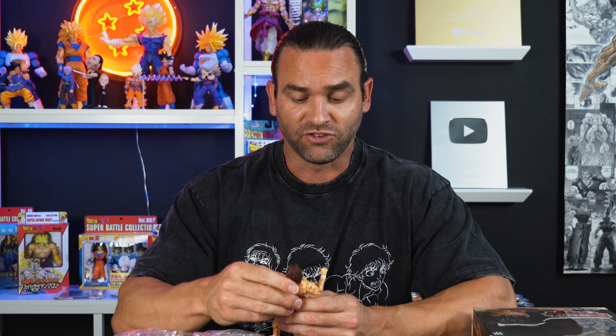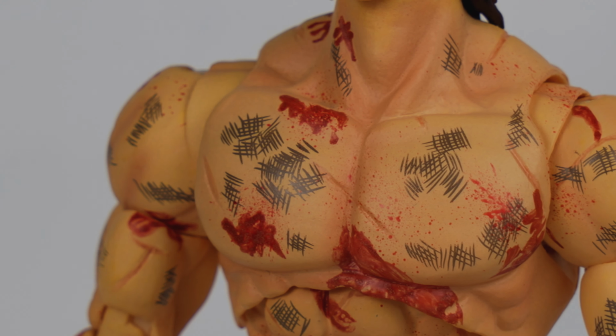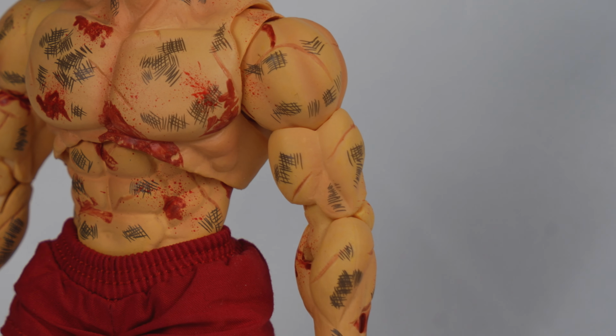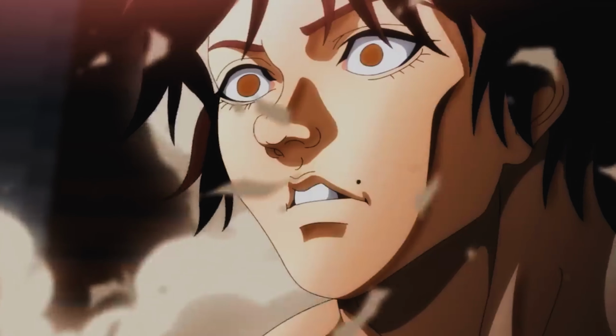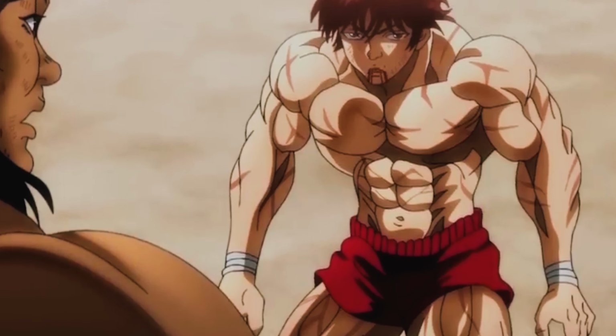First, the chest. The chest with all the scratch marks, all the battle damaged look. Looks great to me. Probably could have been a little bit darker, but the scratching looks fine. The bloodied up looks, it could be a little better. The arms look great with the battle damaged look. The blood on the hands. If you like blood, this figure is for you. This Baki figure is actually from the pickle fight. You know, he does get damaged pretty badly in that fight.